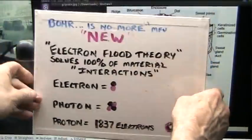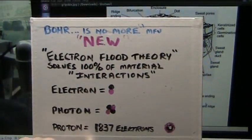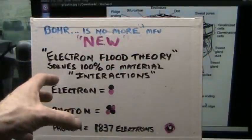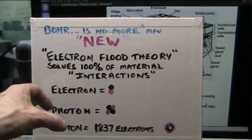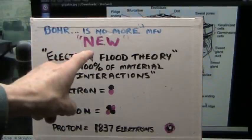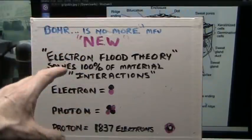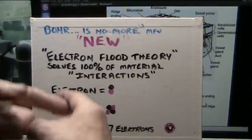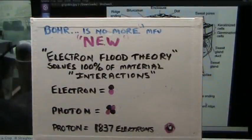In addition to that, we have electron flood theory, which changes things to make the nucleus flooded with dipole electrons. That gives it a dipole nature. They know this Bohr theory is wrong, so stay with Mud Fossil University. I personally, Roger Spur, am making these claims. Nobody else. Don't point to me and say, this guy said that and that guy said that. If you said something, I can say you said it. If you didn't say it, I'm not going to make it up.